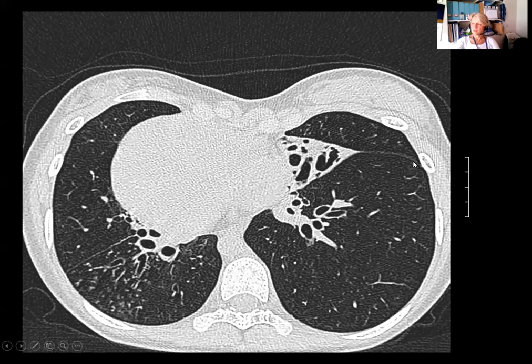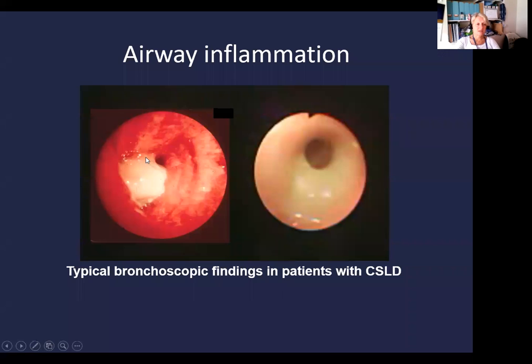lungs. So you can see the situs here, the heart's on the other side. This is what would normally be your right middle lobe, here collapsed and consolidated with greatly dilated airways. And this is classical cylindrical bronchiectasis, but some tree-in-bud down here. And with these changes, you probably wouldn't be in much doubt that this lady had primary ciliary dyskinesia.